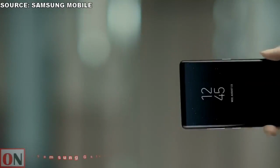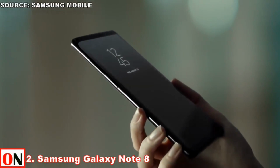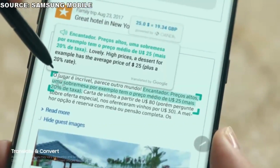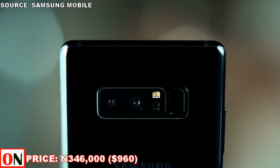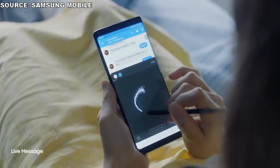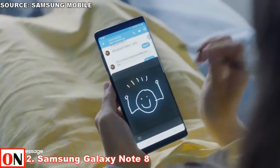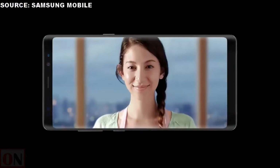Number 2. Samsung Galaxy Note 8. The Galaxy Note 8 was in the top spot for a couple of months because it was the most advanced smartphone on the market. Samsung's Infinity display earned the highest rating ever, and it is 0.1 inch bigger than the S8 Plus. With 6GB RAM, the fastest Qualcomm mobile processor, dual rear cameras, an improved front-facing camera, wireless and fast charging, and it is water-resistant. There is nothing missing from the Galaxy Note 8.